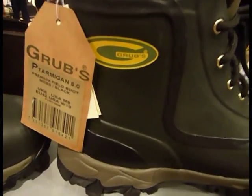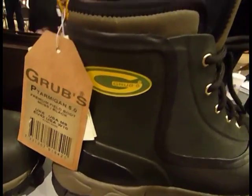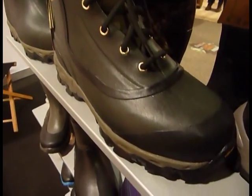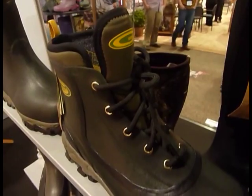Now, as soon as these are available, we've booked a test for them, but look out for them. You can't miss the name. The name's Grubbs. Top footwear, stuff I'll genuinely be wearing myself, and we'll be giving it short-term and long-term tests in the magazine. Look out for it.